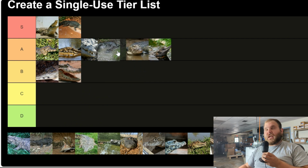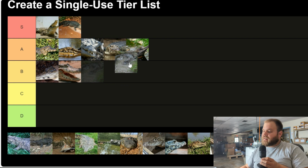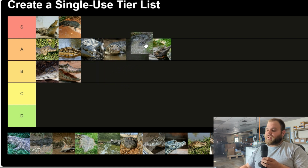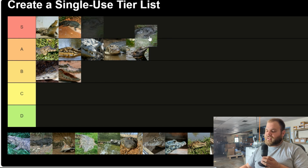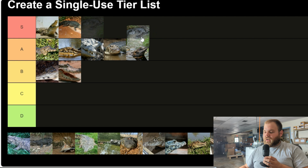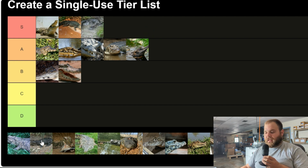One of, if not the most cold-tolerant species of crocodile on the planet, up there with the American alligator, and critically endangered, unfortunately. So I'm really torn between S and A on these guys. You know what? Just for the endangered species part, go and put them in A. S, I mean. Blech. All right.